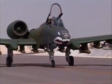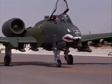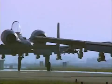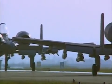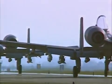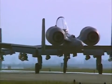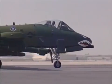The A-10 has been the ugly duckling of the U.S. Air Force in more ways than one. Before the '91 Gulf War, many in the Air Force wanted it retired from service or relegated to observation duties. They felt that its slow speed would make it vulnerable to enemy fighter aircraft.